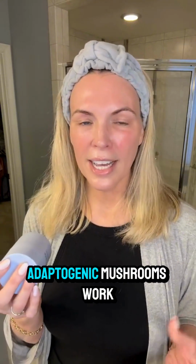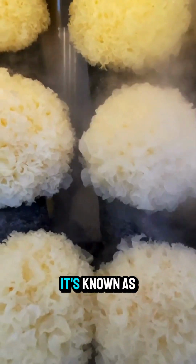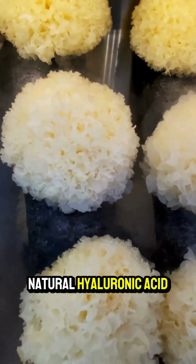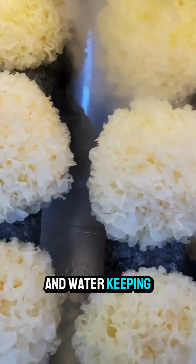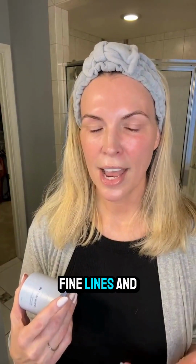So here's how adaptogenic mushrooms work. Number one is hydration and moisturization. That's coming from the Tremella mushroom. It's known as natural hyaluronic acid. It can actually hold up to 500 times its weight in water, keeping the skin deeply hydrated, plump, very supple, and that helps to reduce the fine lines and wrinkles.